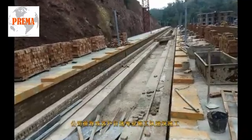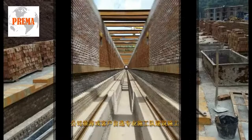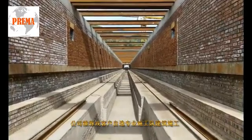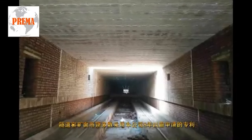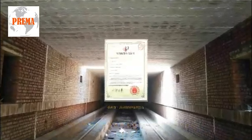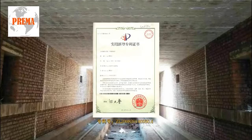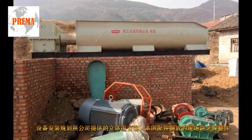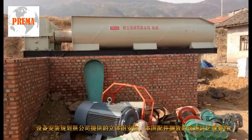The company recommends, or the client independently selects, professional construction teams. Most sealing of tunnel kilns adopts the patent applied for by the company 8 years ago. Equipment is installed and planned as per the 3D layout plan provided by the company.